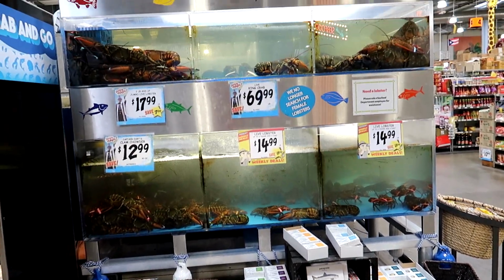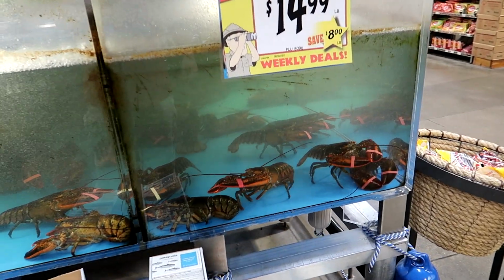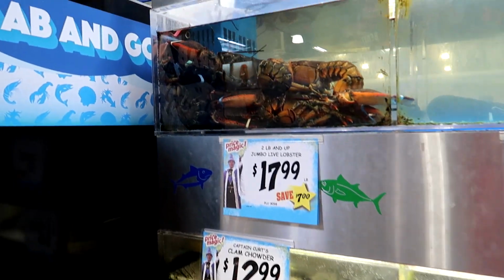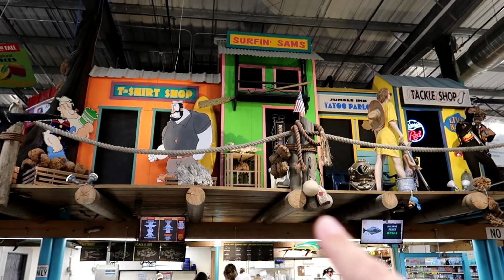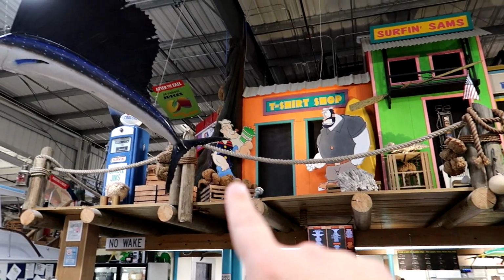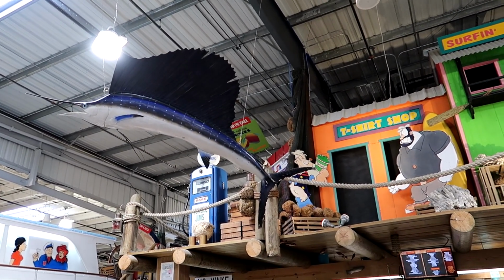Oh, look at all these lobsters. Got all the different sizes of lobsters here crawling around in the tank. Oh, look at these giant lobsters up here. Up here above the seafood, there's like a little dock. Some characters on it. You got Bluto and Popeye. Oh, it's a big old marlin jumping out of the water.